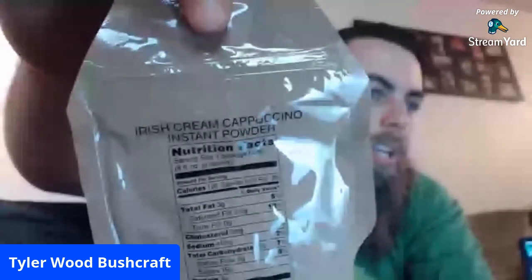In fact, I think you have the exact same Chiclets as I do, right? Yep. Along with your toilet paper and that. But actually, this one came with Irish cream cappuccino instant powder, which actually sounds pretty good. Which I think is actually a hot chocolate rather than a coffee.